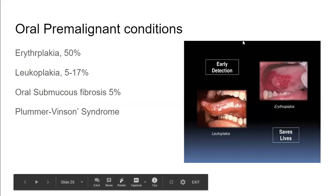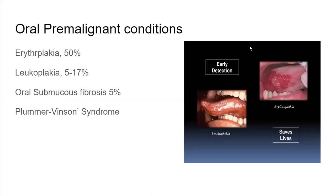These are the proportions of chances of malignancy. You can see at the top is erythroplakia, more than 50%. Then is leukoplakia, followed by oral submucous fibrosis as well as Plummer-Vinson syndrome.